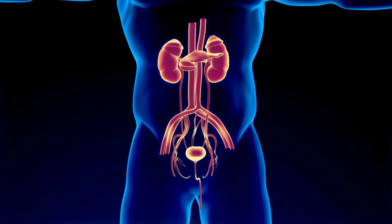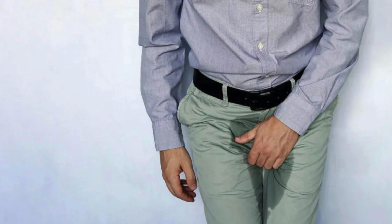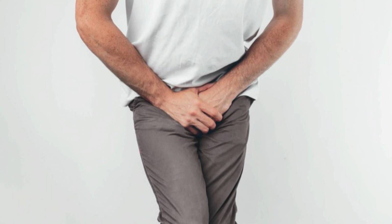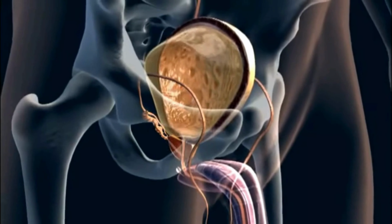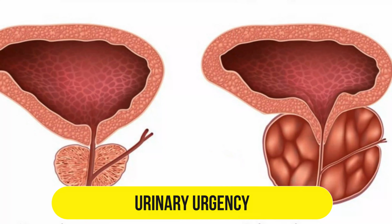This occurrence can prove to be not only inconvenient but also quite embarrassing for those affected. The enlarged prostate can obstruct the normal flow of urine, leading to residual urine in the urethra. As a result, when men think they have completed urination and put everything away, they might still experience dribbling.